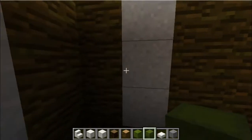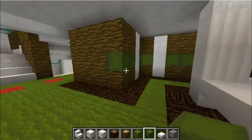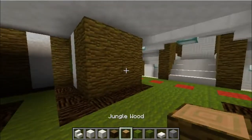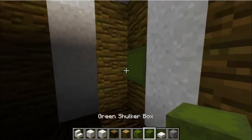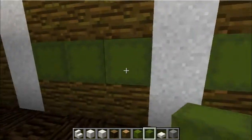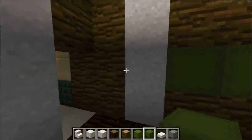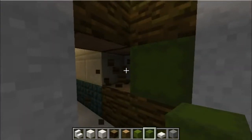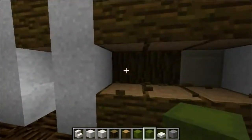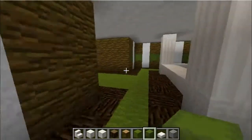You know what? No. Boom. Okay, one, and then one, two, three. We finish this off. This is going to be a nice room, I think. It's going to be nice and gentle. Okay. So here is the thing about this room, is that it still looks kind of plain.